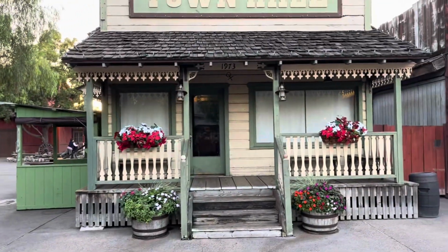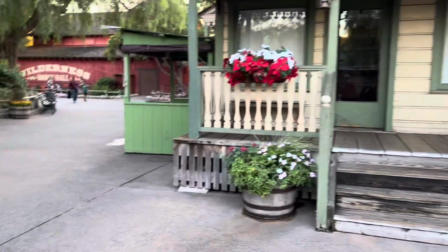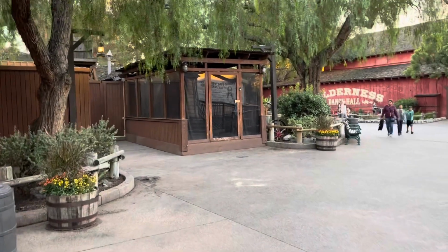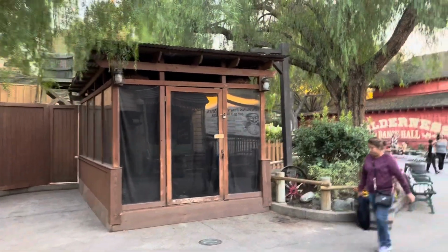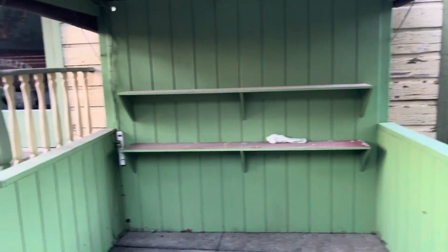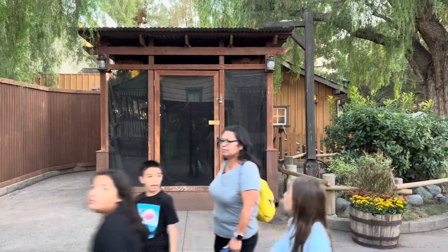And Town Hall, there's decorations coming up, so let's take a little walk. If you haven't been here, this is where the wood carver's going to be. He does hand chainsawed, carved animals, bears, things of that. He's usually right here, and their booth is right here where they sell everything. So make sure you come down here to Ghost Town and check out the chainsaw wood carver.